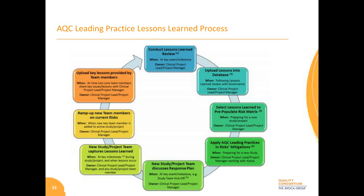Therefore, the teams don't feel like they're wasting their time on something that is way out in the future or that they perceive as low risk at the moment. It's just in time. It brings it to them when it's relevant and prompts them to recognize the value for them. Therefore, they capture the lessons learned. They can ramp it up into their team members. They educate their team members about the current risks and the solutions, and they upload and utilize those. Based on their own lessons learned, it goes back into conducting their own lessons learned processes, and it becomes a cyclical process.